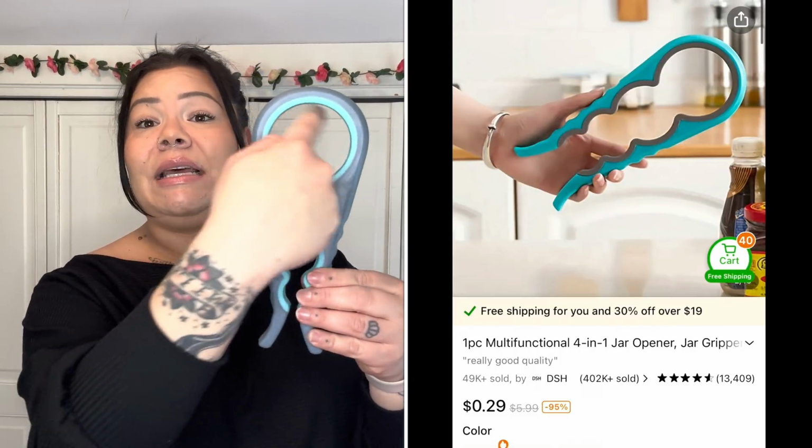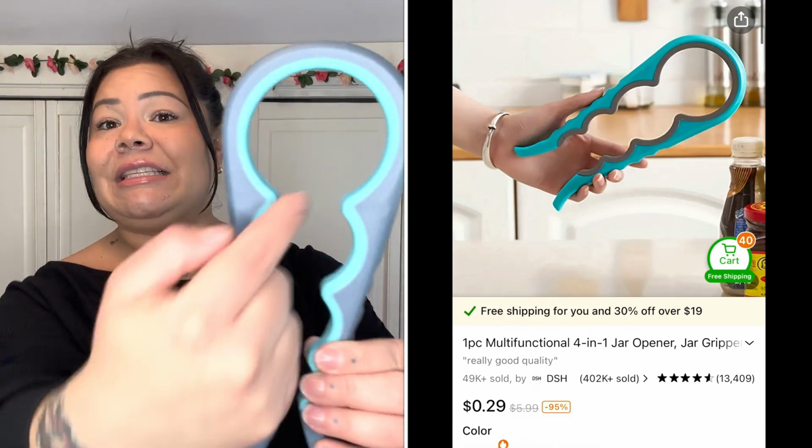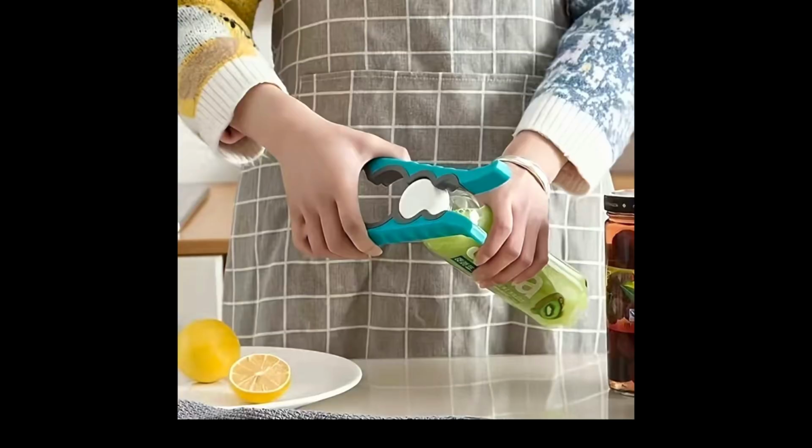And as you can see, it has different circumference sizes. So this would be a pickle jar. This would be, I don't know, like a soda bottle. So you just put it right on there and it helps you open it up. This is silicone, so it's got that grip, and you have a nice big grip to open the jar. I'm actually really excited to have this.